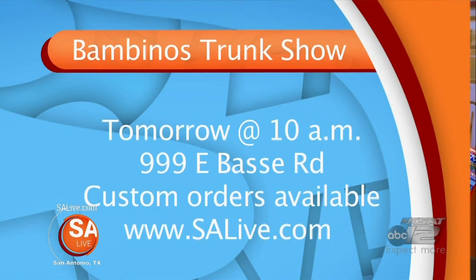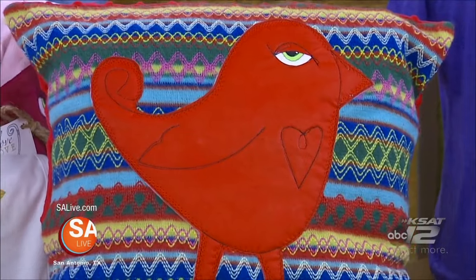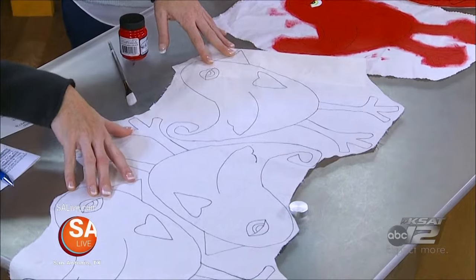And our trunk show this Saturday from 10 to 5 will feature the entire Little Bird collection. We've shown the Ava Bird here, but the gecko, the octopus, the lion, all the sweet collections will be in the store with the owner and her flock. We'll be painting birds, so bring the kids out. So the kids can learn how to paint on fabric? We'll be using watercolor.